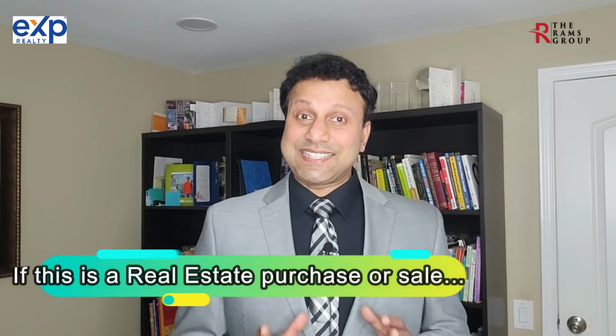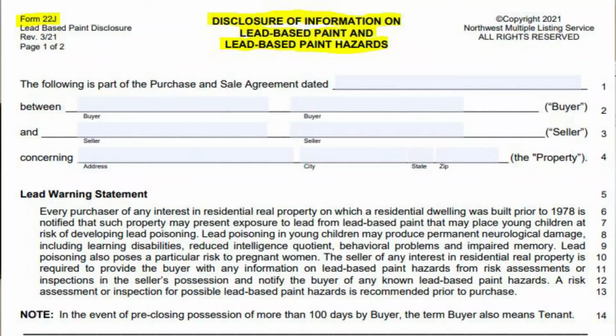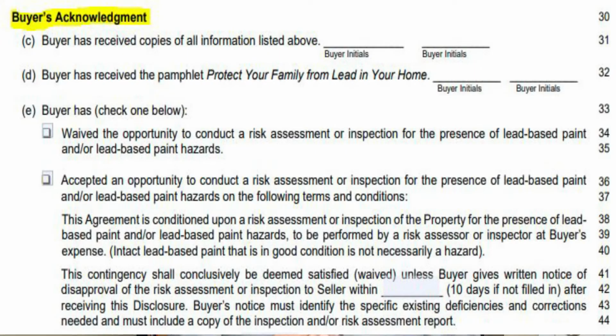If it is a real estate sale or purchase transaction, the Pacific Northwest MLS Form 22J, which is the disclosure of information on lead-based paint and its related hazards, is to be used. Now, this is where the seller discloses any knowledge they have about the lead-based paint in the home, to which the buyer can either choose to conduct the risk assessment or waive the right to conduct one. Now, your realtor should be able to advise you on the right course of action.